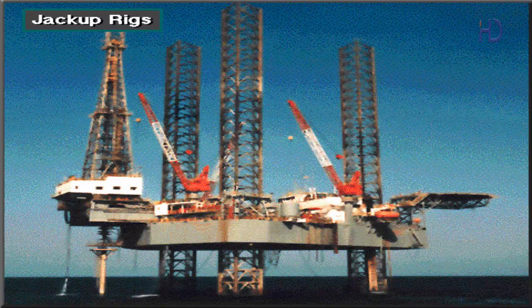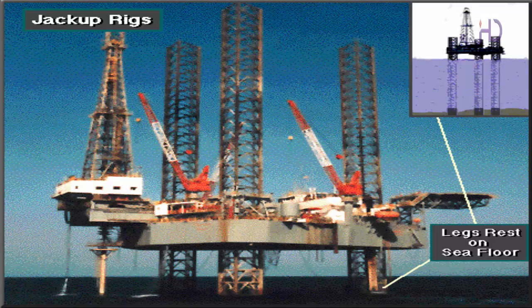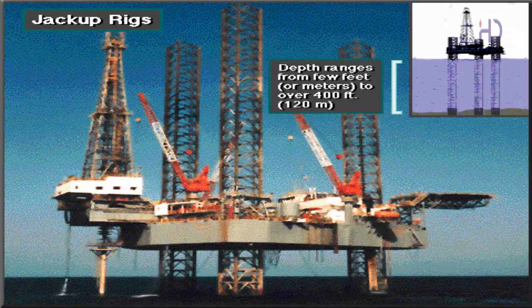A jackup rig drills offshore wells. It has legs that support a deck and hull. When positioned over the drilling site, the bottom of the legs rest on the seafloor. Jackup rigs can drill in water depths ranging from a few feet or meters up to more than 400 feet, over 120 meters.